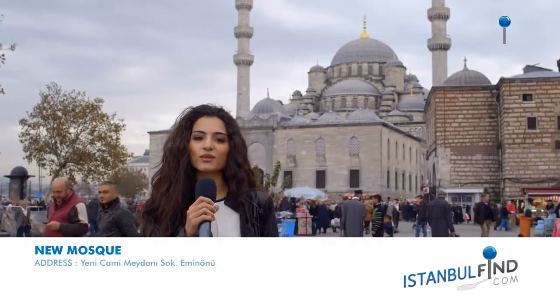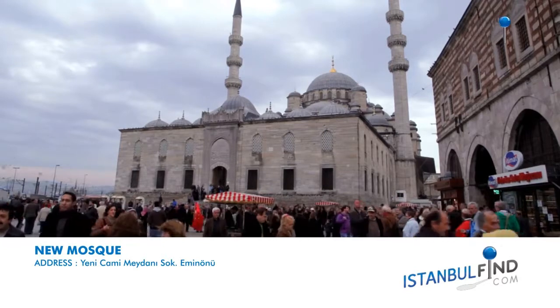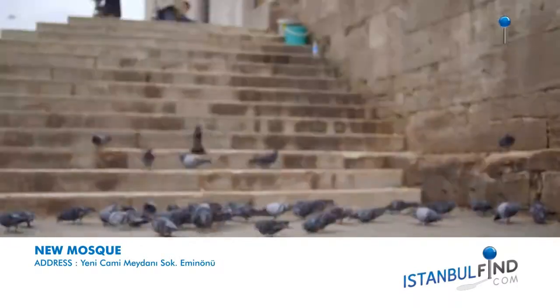You can start the tour of the peninsula by feeding the pigeons right here in front of the new mosque.